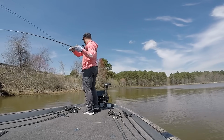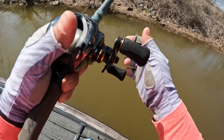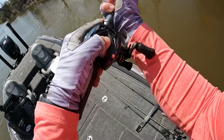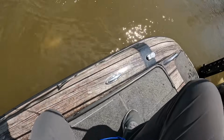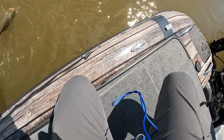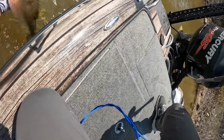I mean, you have a DT4 that'll go 4 foot, you got a DT20 that'll go 20 foot, and you have a bunch of them in between. The one that I pick up the most is probably this one. This is a DT8. I used to fish a DT6 a lot, but since they came out with the 8, it's just the one that I typically pick up the most during the pre-spawn.